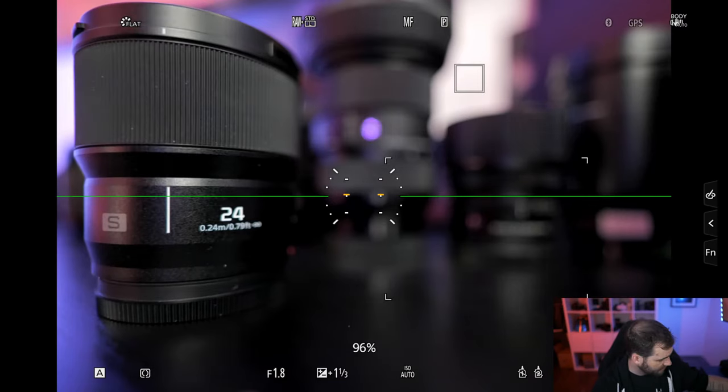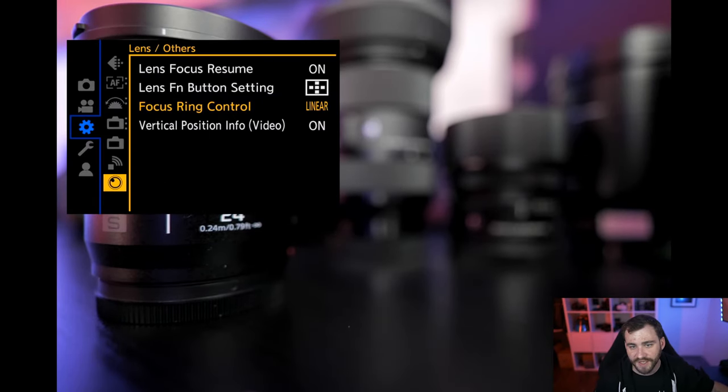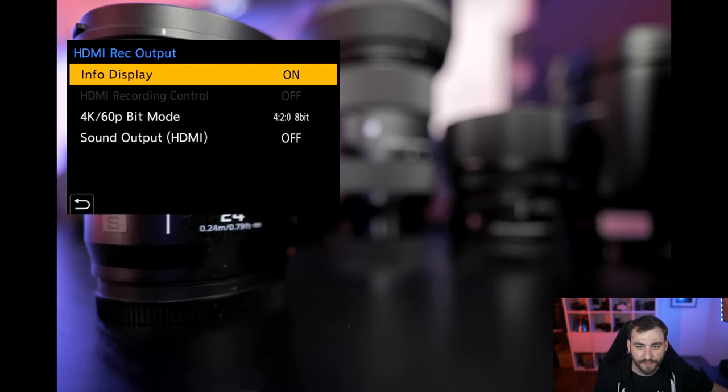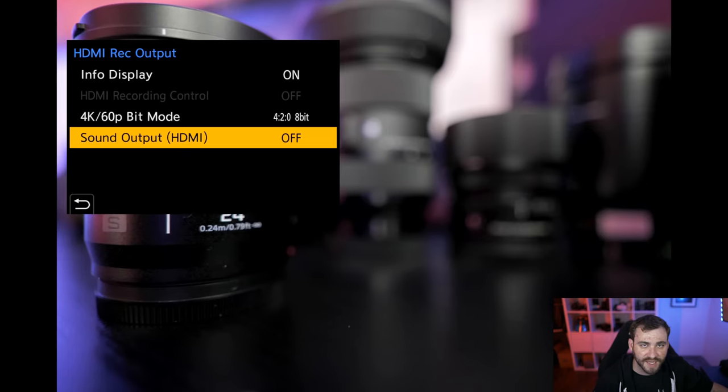So this question came from Noah. It depends, Noah. Are you using an external recorder or are you using an external monitor and display? The other thing is, if I go into the menus here for my S5, under the HDMI rec output, you're going to have the things like, this is where you'll find your info display and output and stuff like that. On a camera like the S5, it has to take the information from the display to determine the output resolution for certain things.